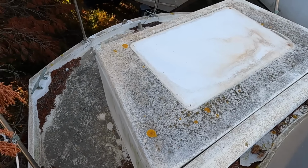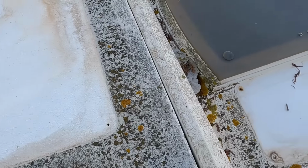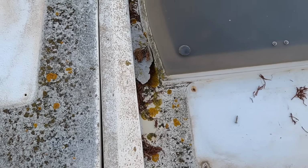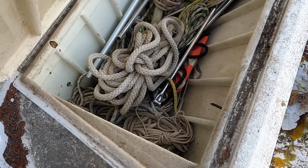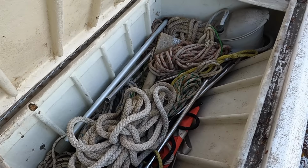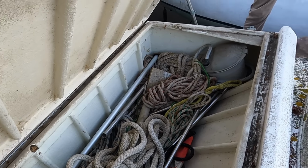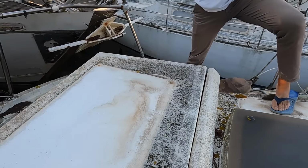It's good, like his little garage on the back. Oh, it opens the other way. Oh, there's a few things in here. A few shitty ropes. Vendor storage, essentially. Quite nice, though.